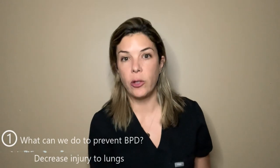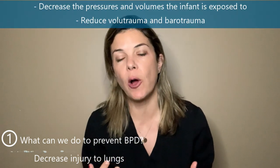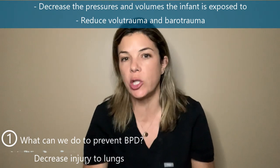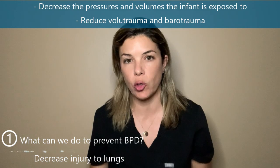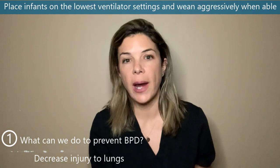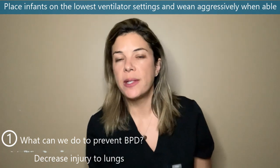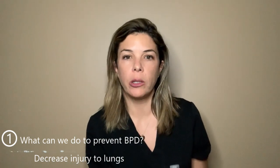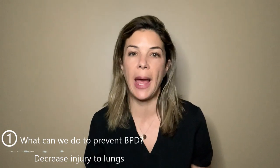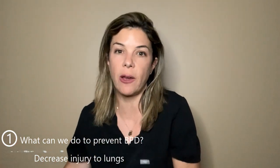The first way to decrease injury to the lungs is by giving babies as little pressure or volume support as they need that will still sustain them. So you are trying to reduce volutrauma and barotrauma. Put babies on the lowest amount of support that they may need, and then try to wean them aggressively if they seem weanable. Like we've said before, it would seem logical that babies put on high frequency ventilation, whether it's the jet or the oscillator, would have less barotrauma and volutrauma, and so you'd think that would translate in studies to a lower risk of BPD.